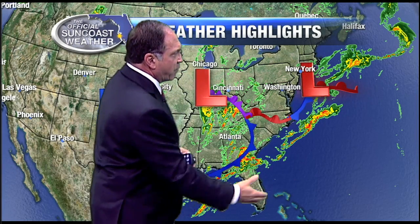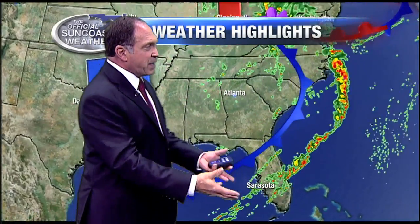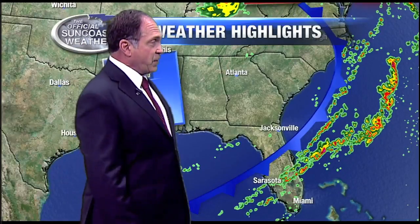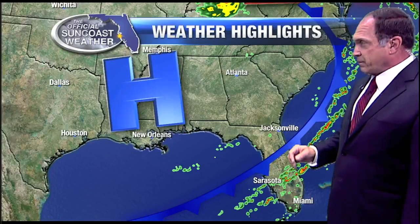It's all part of a very complex double-barrel low-pressure area and a frontal boundary curving back toward Gulf waters, sinking southward, tapping into that warm, deep tropical moisture and bringing us those showers and thunderstorms. The air is just loaded with moisture all the way to higher levels of the atmosphere, and that is helping to produce some of the rainfall totals that I expect we'll see today, about 4 inches or so.